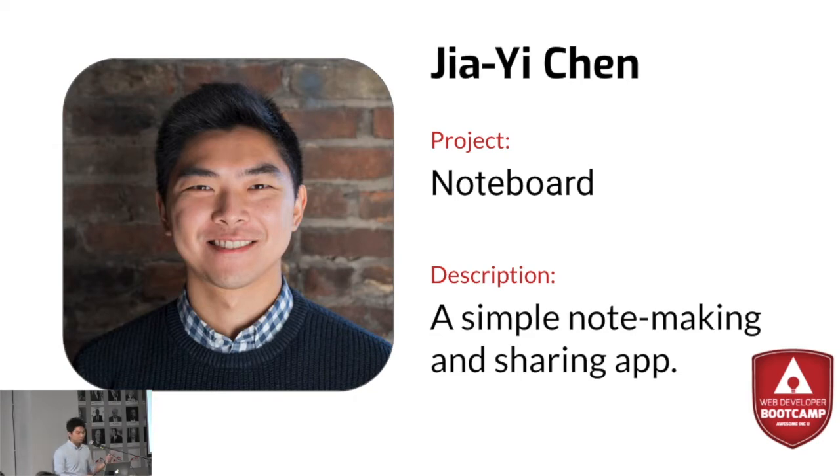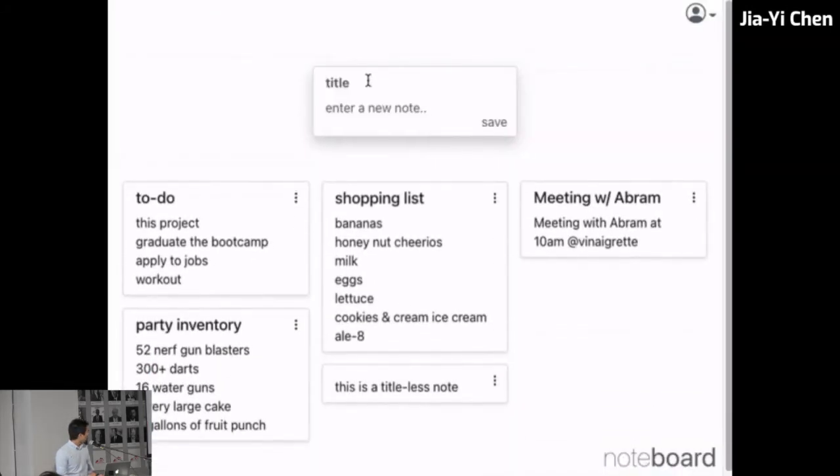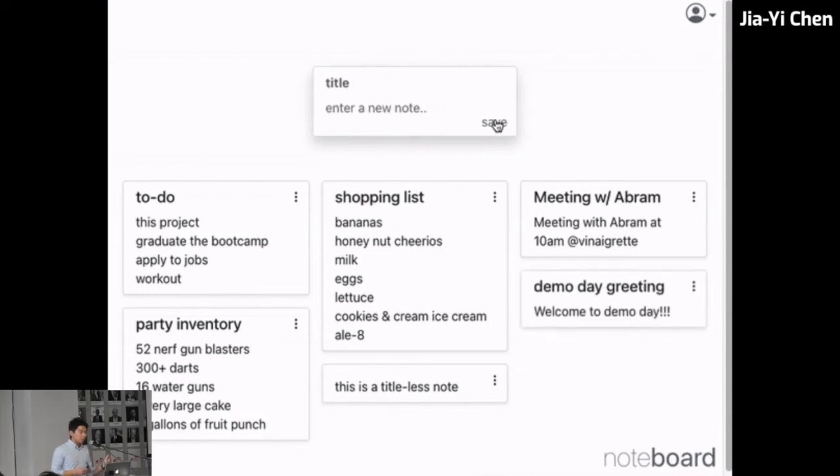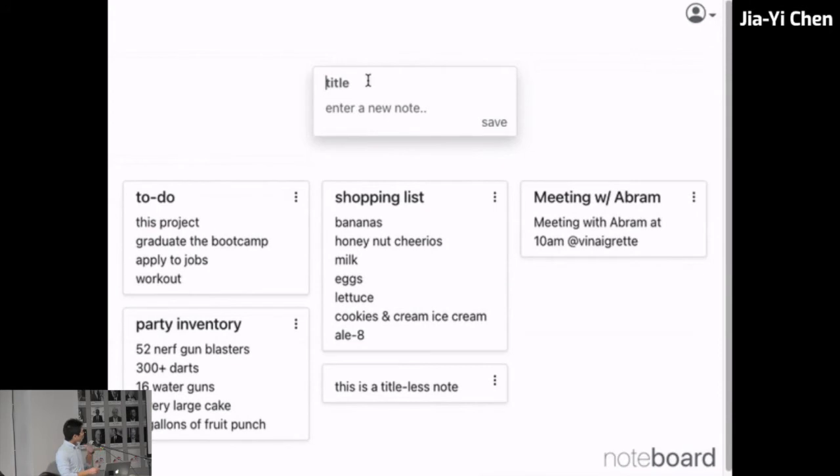Today the project I have to show you all that I've been working on is Noteboard. It is a simple note-making and sharing app. So starting off, I just tried to keep it really simple. The goal was to create a note-making app where you can create notes and share notes without having to worry about logging in or any kind of clutter or having to log in with Google or anything. So you can see how you can just create a note and save them to your account, and then they just show up on the dashboard, which is pretty cool.